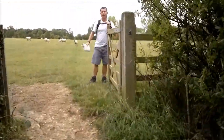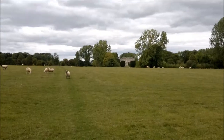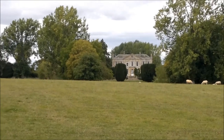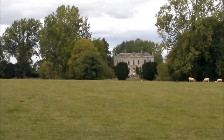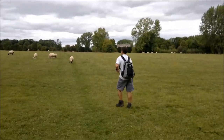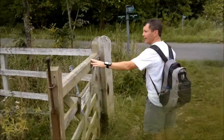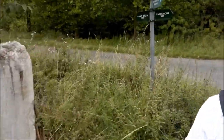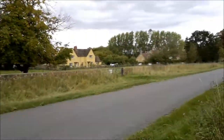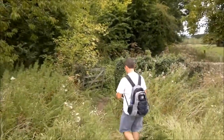Just through the woods to another stile and, oh, a very fine country house. Now guys, do you want to make a run for it? Very good. What's this place called? Something Abbey? Ruin Abbey. R-E-U-N. Fantastic. Well, we're just coming up to the Dorothy Dalton Way. Whatever that is. There we are, and the road down to the big house. And on. Anyway, we're going this way, along the Oxfordshire Way.